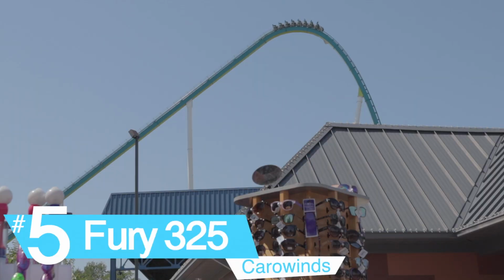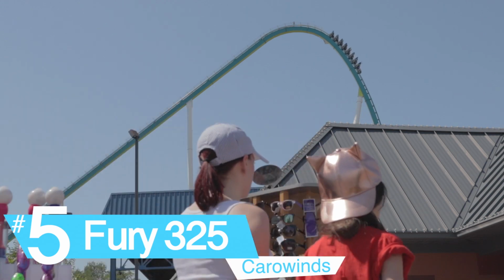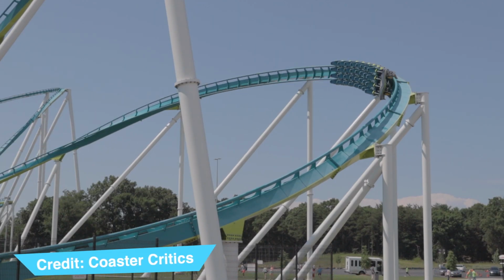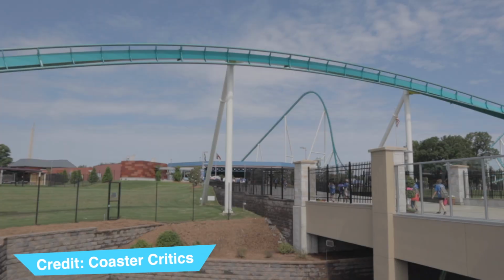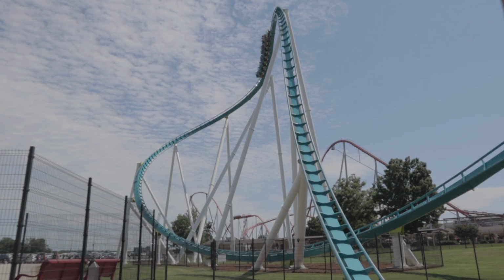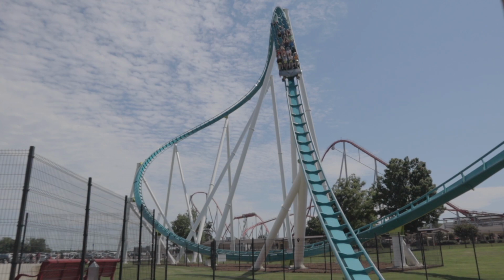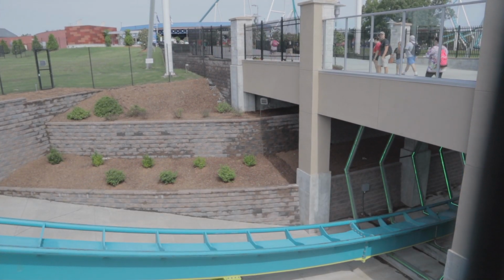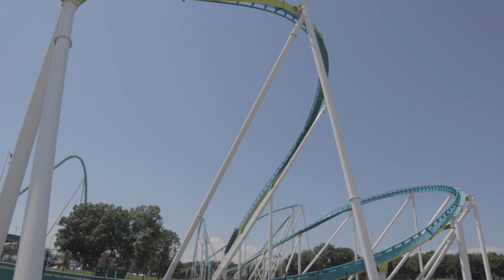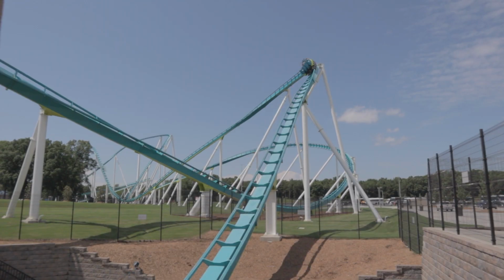Number 5. Fury 325 at Carowinds in Charlotte, North Carolina. Fury might not have the most airtime, and it doesn't invert at all, but what it does have is flow. This 325-foot monster has an unprecedented first drop, making the rider feel that they fall forever. Its ultra-smooth turns and sweeping dives make you feel like a fighter pilot buzzing the tower. The few airtime hills it does have are quite forceful, and for some riders would even be considered ejector airtime.